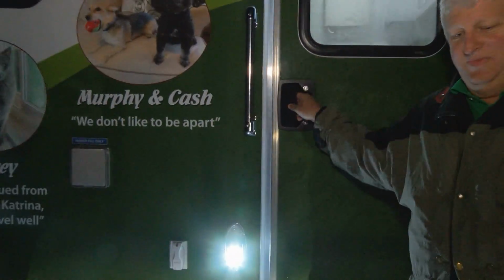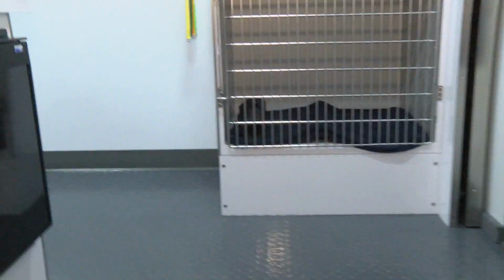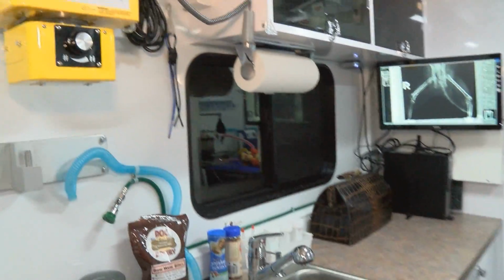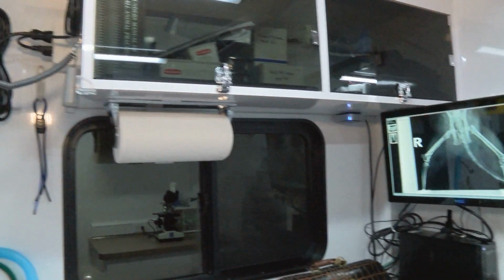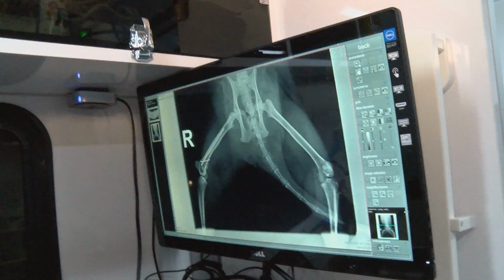Now, you just received this here in Traverse City last Monday, you were saying, correct? Right, yeah, and we've been just kind of putting things together and loading all of our equipment in here. Okay, so this has several features that a normal veterinarian office would have, correct? Sure. We can do just about everything I used to be able to do.